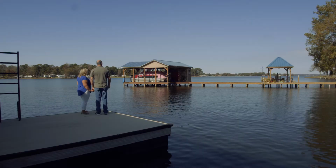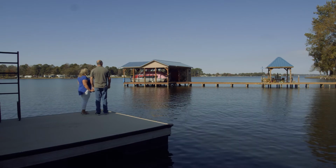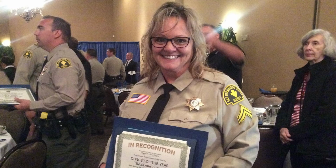I've been married to Greg for 26 years. We have 2 kids. I retired from San Bernardino County Sheriff's Department in 2018. My basic assignment for the majority of my time was crimes against children, although I did do patrol, detective work. I worked in the jails.